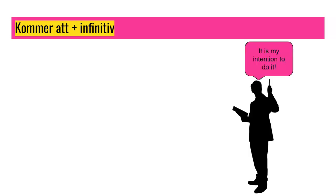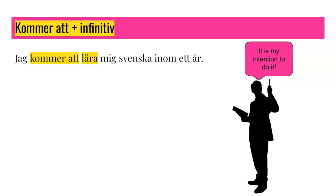Second one, kommer att plus infinitive form. Now it's our intention of doing something. Jag kommer att lära mig svenska inom ett år. I'm going to learn Swedish within a year. That's a very good intention.